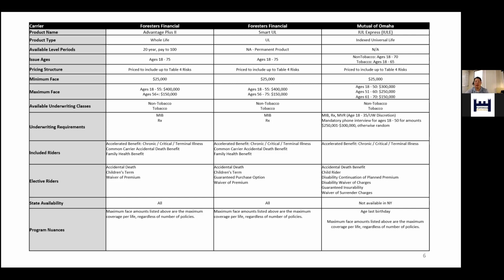Now with the Smart UL, it is a traditional current assumption UL, so you can customize the premium the way that you want it to be. So whether you want to do a 3, 5, 7 pay, 15 pay, pay to 65, whatever your client's going to be comfortable with, you'll be able to customize that there.